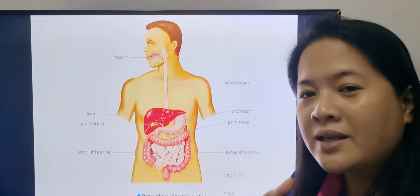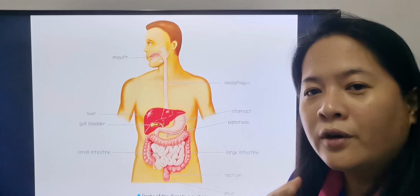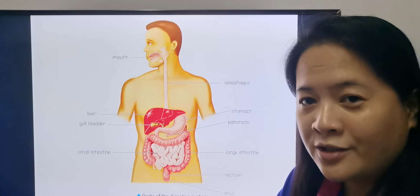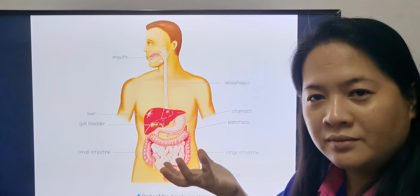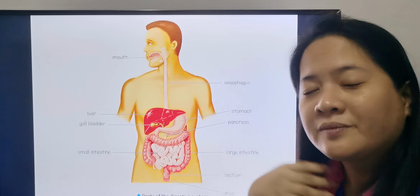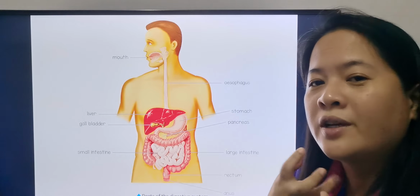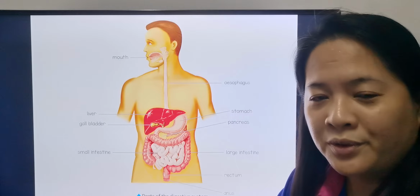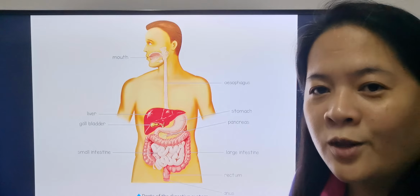The esophagus is an involuntary muscle. When you say involuntary, it works on its own. So when we swallow the food, we do not have to think, oh, the food should go down. It moves on its own. The food will go into the stomach.